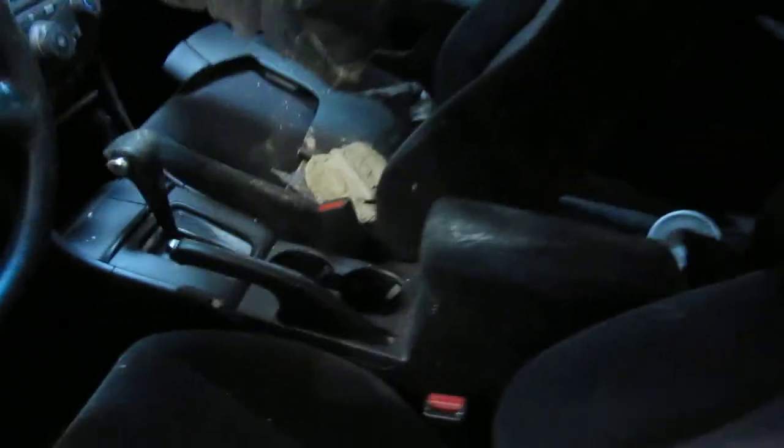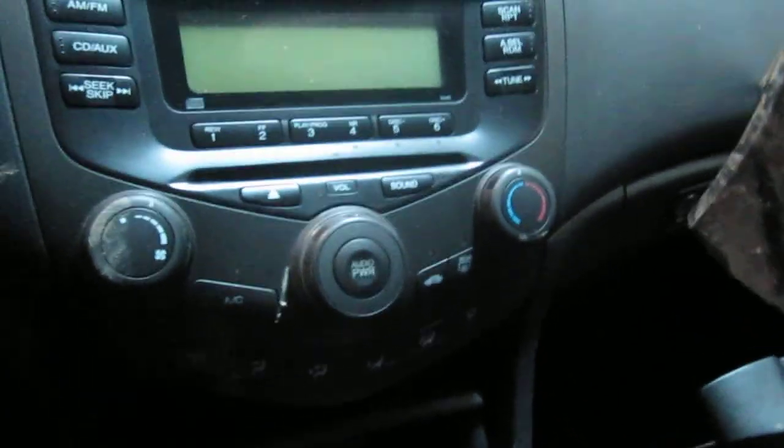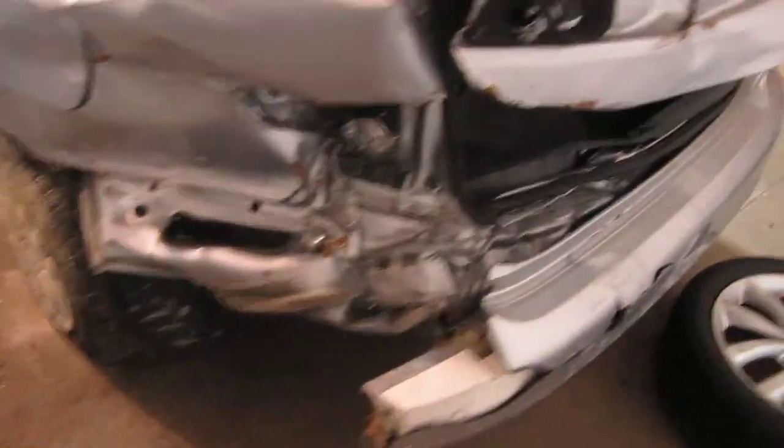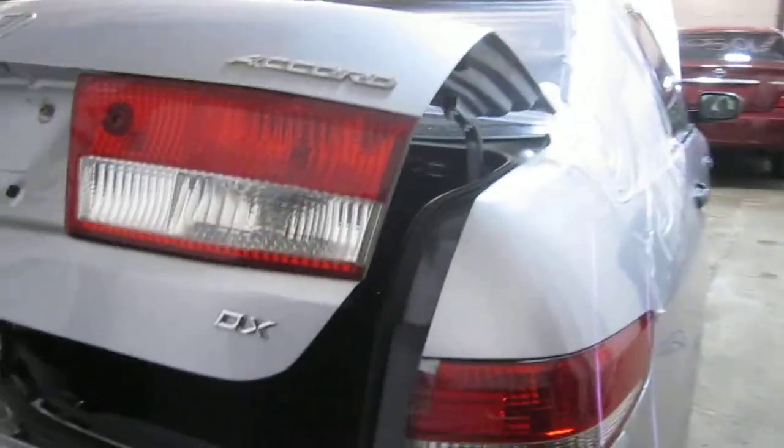The vehicle is also equipped with a black and gray cloth interior, as well as standard climate control and a factory AM/FM single disc CD player. The vehicle does still have a good right lid mounted tail light, as well as a good right quarter mounted light.